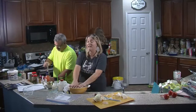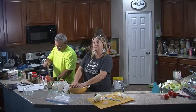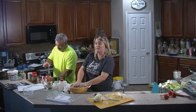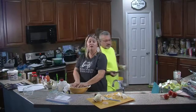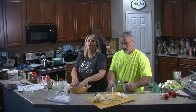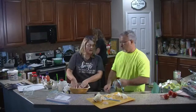Now, one of my favorite, easiest meatloaves to make is you buy pesto sauce. I like to get it at Sam's or at Costco in bulk. And you add a little bit of onion, a little bit of mozzarella cheese, and then your pesto sauce. Stir it all up. It is so good. It makes the best meatloaf on the planet. It looks so good. Okay, pour that in here.